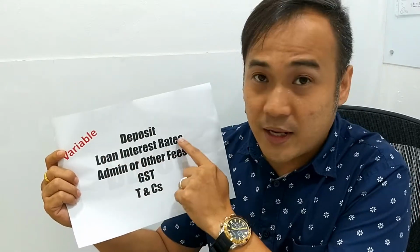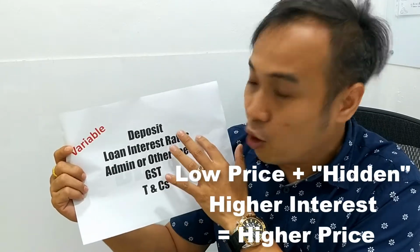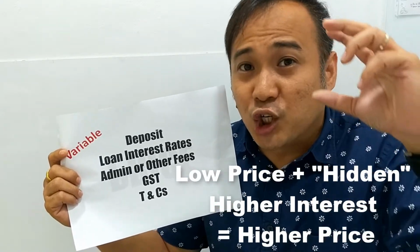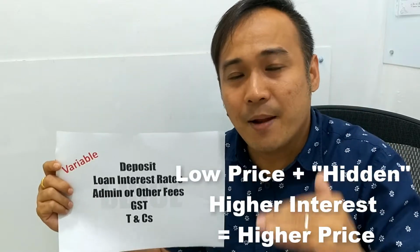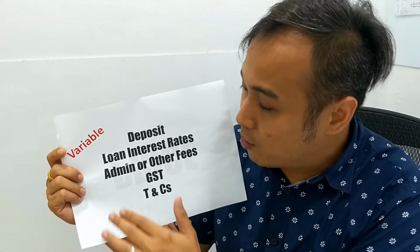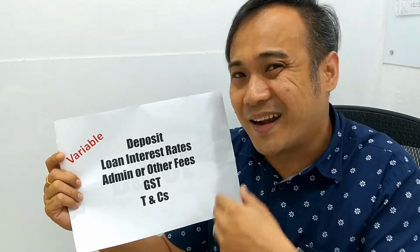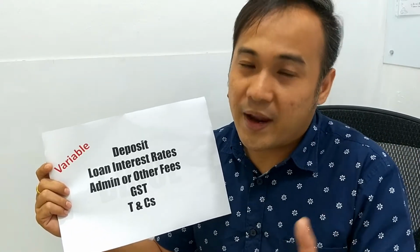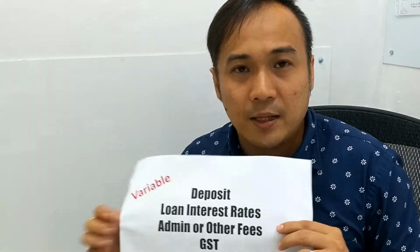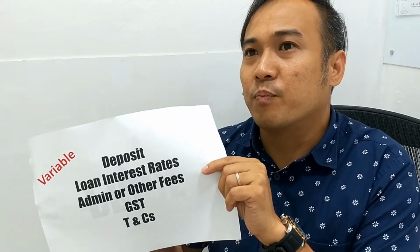And of course, another thing to be careful of or to compare is the loan interest rate. Sometimes because of the loan interest rate, a cheaper vehicle may end up becoming more expensive than the other one. And of course you have to find out whether there is any admin fee or any hidden fee. Is GST already included? Are there any terms and conditions you need to fulfill? Any criteria before getting the special price? So for me personally, there are just too many variables to compare, to be afraid of when going down to the dealership.